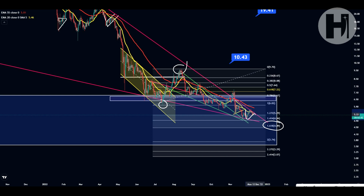So maybe we just start breaking down from the falling wedge, have a little wick down, and then we continue with a strong impulsive move to the upside, because sometimes that happens where you have this little fake out before, where you are expecting a breakout.